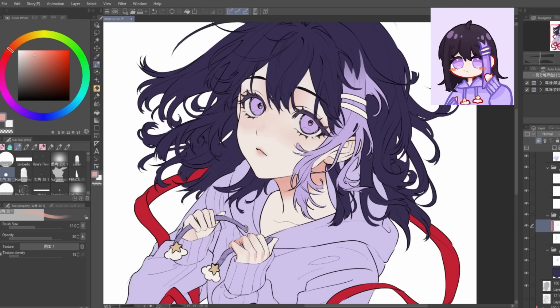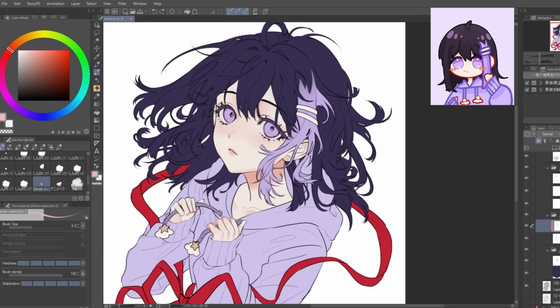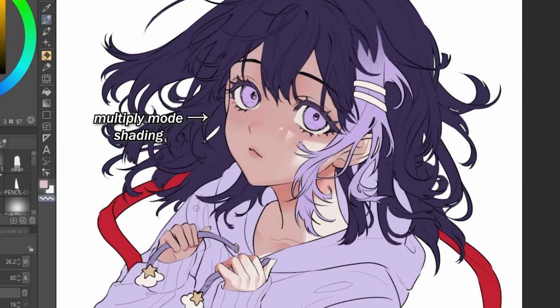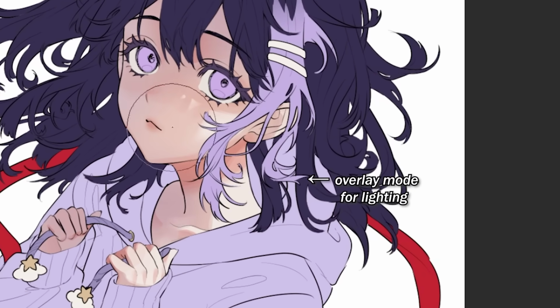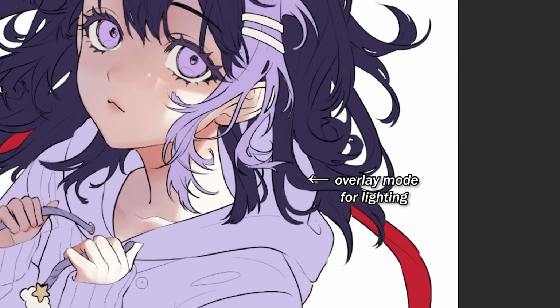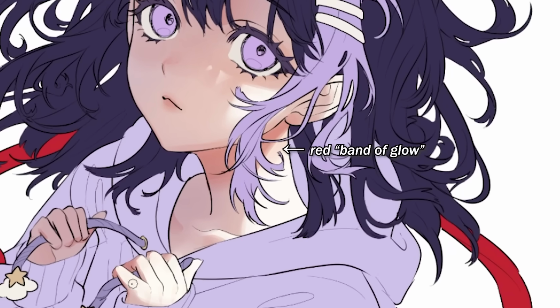I color the same way as before, first starting with adding life and blush to the skin. Then we'll add that new layer on multiply mode to create the shadow. Next, select the opposite area not in shade and fill in the lighting with an overlay mode. We're going for an extremely lit light area. Now I'll add that subsurface light scattering red band between where the light and shadow hit.